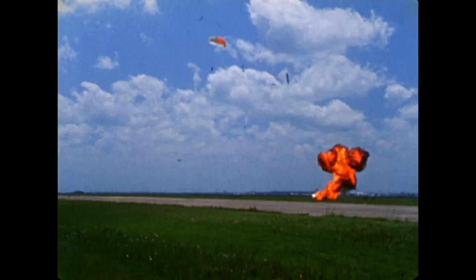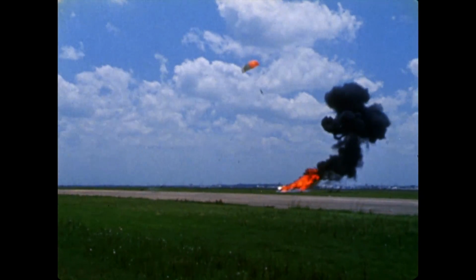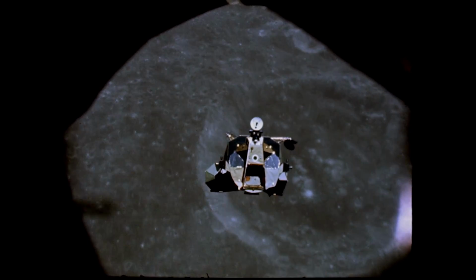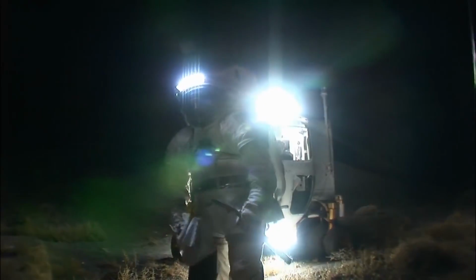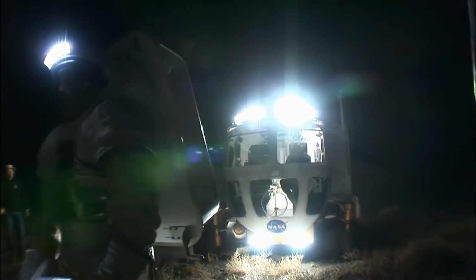The successes of today are because of the trials and tribulations of the past. We are going back to the moon and beyond. These future accomplishments will be built on the legacy of Apollo.